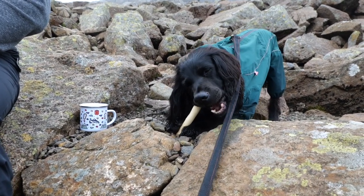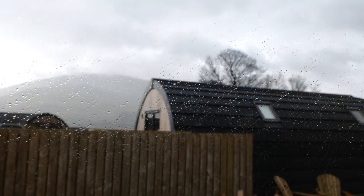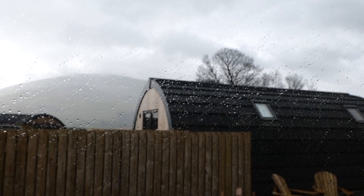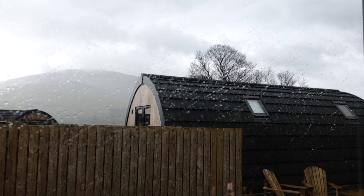We definitely made the right call at the right time, especially as we had the dogs as well. But that doesn't mean we weren't a little bit disheartened that we hadn't made it to the top of Scafell. However, the most important thing is obviously we managed to get down safely and everyone was fine.